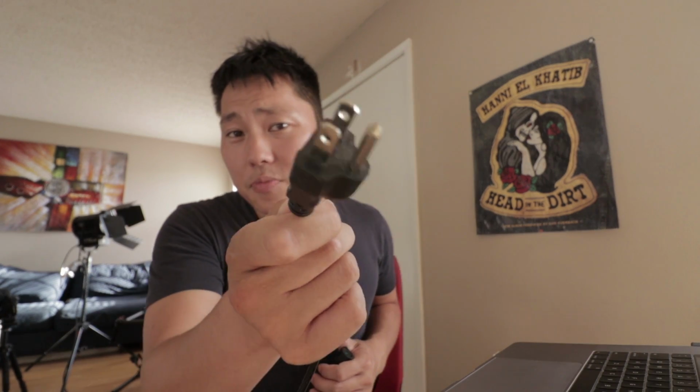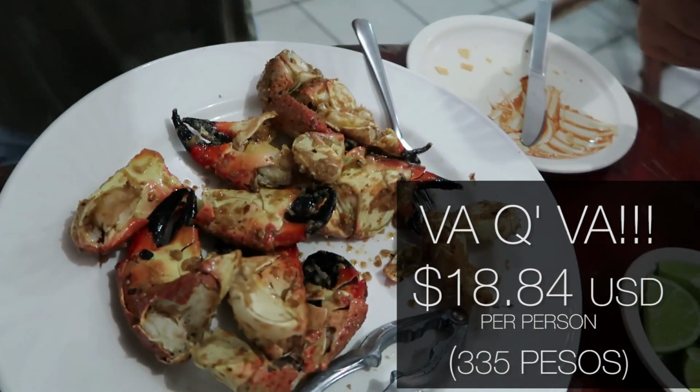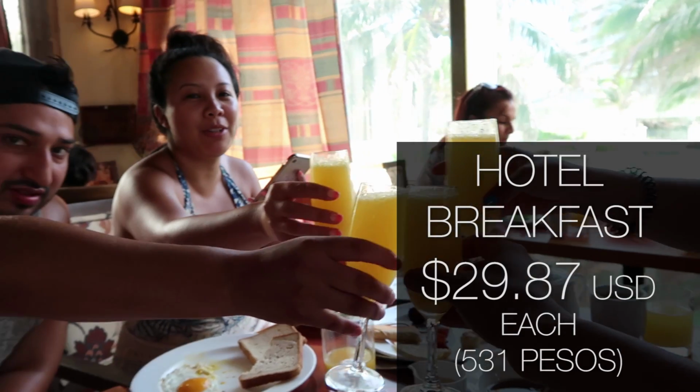Also, if you have water shoes, I definitely recommend bringing those depending on what activities you're planning on doing over there. In terms of power, they use the same power that they use here in the States. So depending on where you're coming from, you may need an adapter. Food prices, it's completely different depending on where you are. If you go to a local area, it's way cheaper. And in all the touristy areas, it becomes pretty expensive.